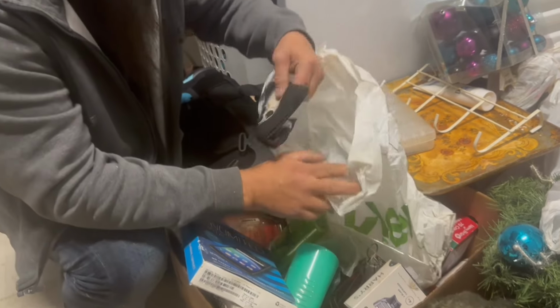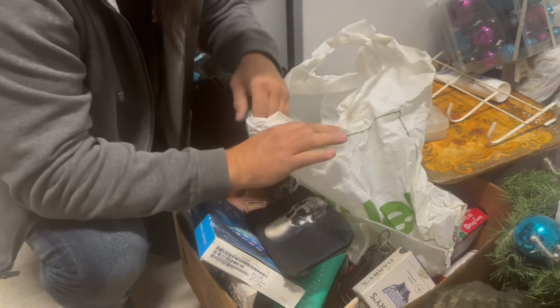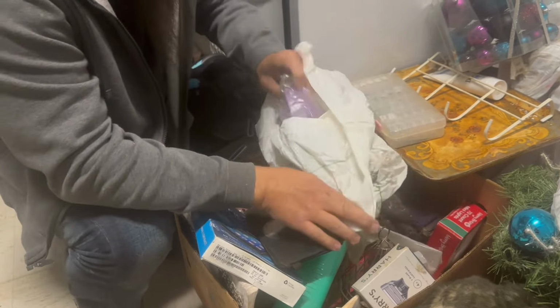Ooh, I see a skull. Rah. Anything in it? What's in it? Nothing. Just crinkly, crinkly air. Crinkly air. What is that?